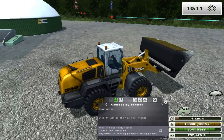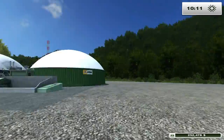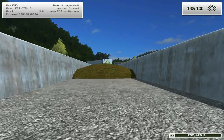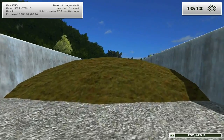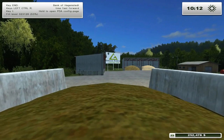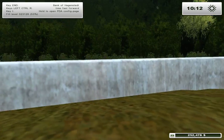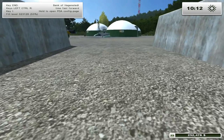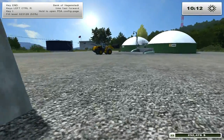He is currently just unloading the rest of this silage bunker over here, which is at 323,000 liters, and it's about 50% left of this guy. So he's probably going to be working away at that. Probably won't get it all done.